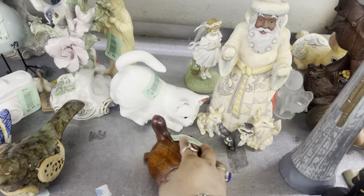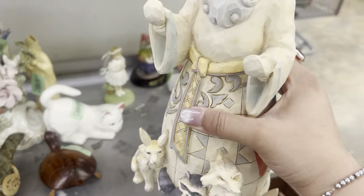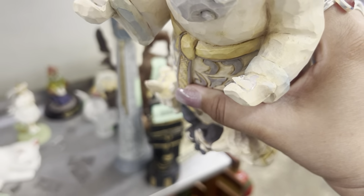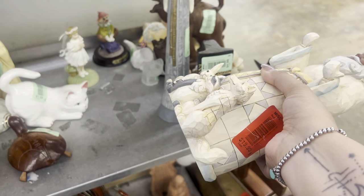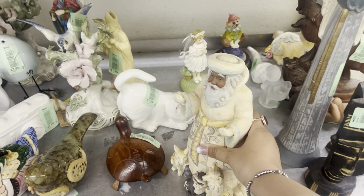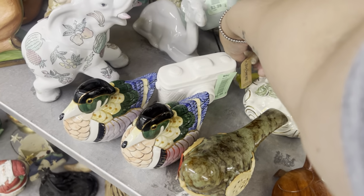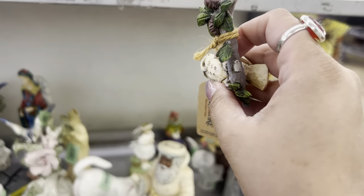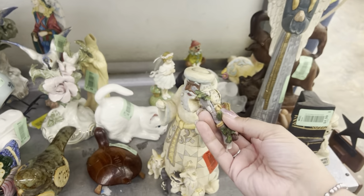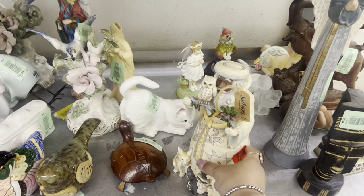Here's another Jim Shore piece. And I see a cat back there. This one's cool. This one's damaged. Just something that was in his hand. It's too bad because that looks like it would have been really cool. But they wanted 20 bucks for that anyway. What's this back here? Jim Shore or something. Oh my gosh. Oh, this is what was in his hand. You'd have to repair that if you wanted it. Aw.